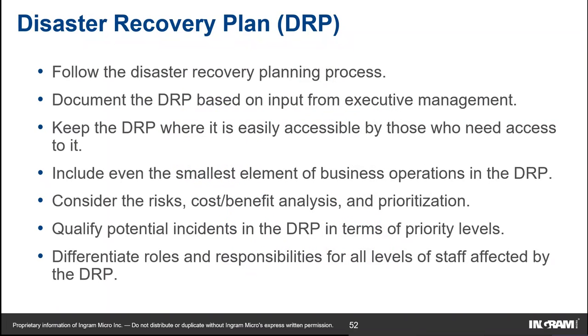Follow the disaster recovery process and document it based on inputs from executive management, so that you get buy-in from them. The DRP, or disaster recovery plan, should be accessible to everybody. Even the smallest elements of business operation should be considered as part of the DRP.